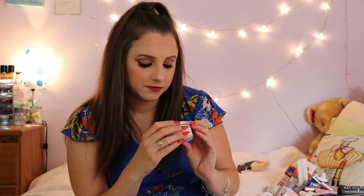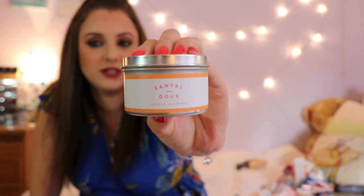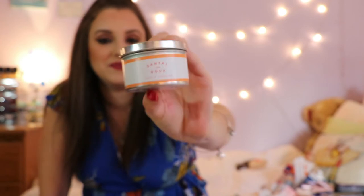And then two very, very random products. I've gone through a ton of candles, and I don't want to get into them in this video because it's just gonna be too long, but one little one that I was obsessed with that I finished, I believe I got it at Old Navy, I'm not even gonna lie. It is Sweet Sandalwood Soy Candle, by Santal Du Bougie Parfume. Not really sure how you say that, but this candle smells absolutely incredible.